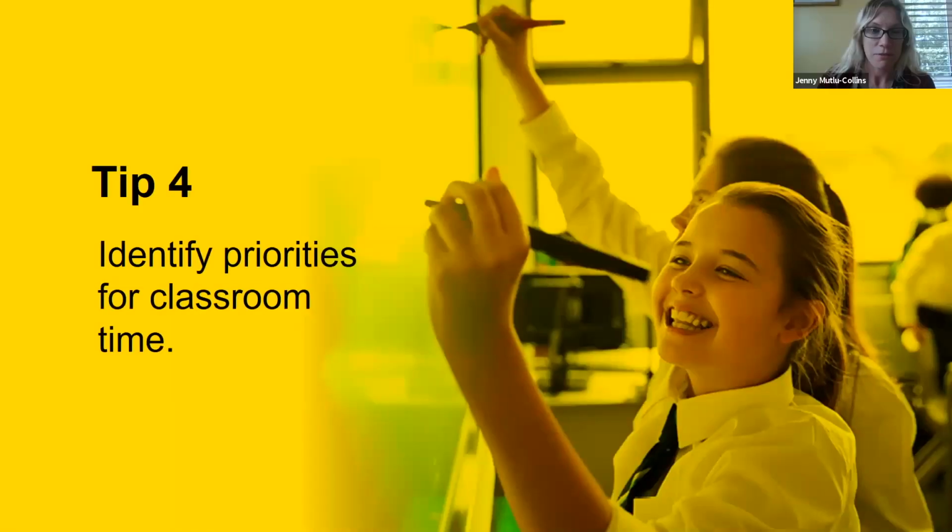Okay, which brings us to tip 4. So first thing is it's important to identify your priorities for class time. You might be in a situation now where you've got reduced face-to-face time with your students, either offline or online. So it's very important to decide what you're going to focus on for this part of the learning journey, what you can do when you have got that face-to-face time, and then what your students can do on their own, in their own time. So, identify those priorities for when you've got your students in front of you. That's right.